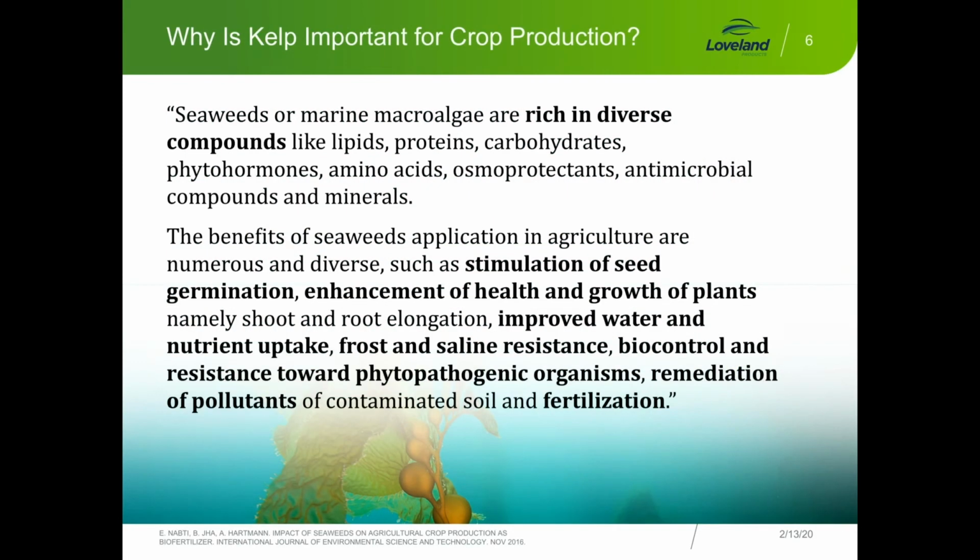So, guys, first here, we're talking about why kelp is important for crop production. People call it seaweed or marine microalgae, but some of the important things are that they're rich in diverse compounds: lipids, proteins, carbohydrates, phytohormones, amino acids, osmoprotectants, antimicrobials, and other minerals. These are the things that we're getting from this kelp that we run through some type of extraction method. And we'll talk a lot about the different extraction methods in this presentation. And then the benefits of those in agriculture.